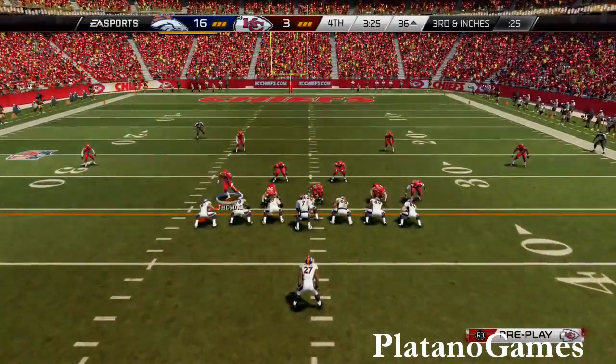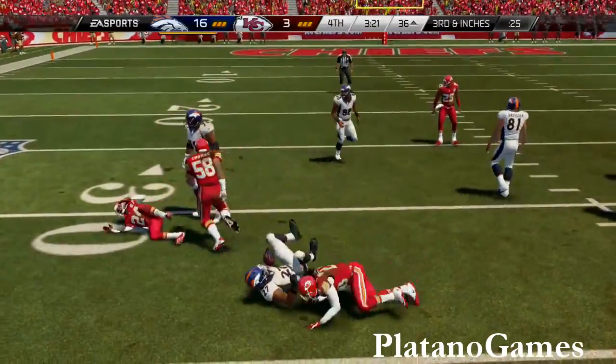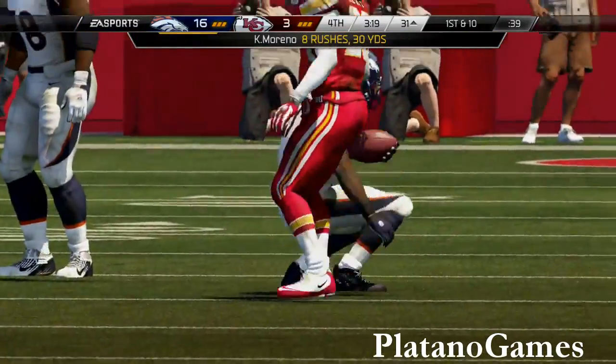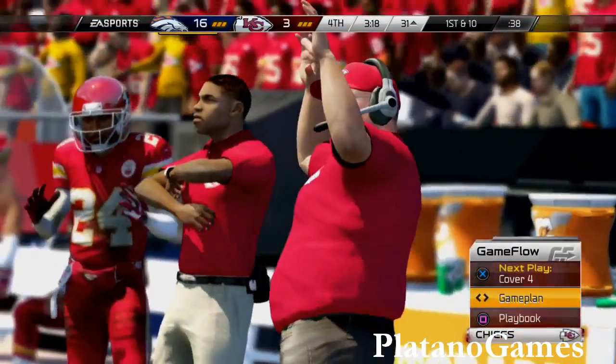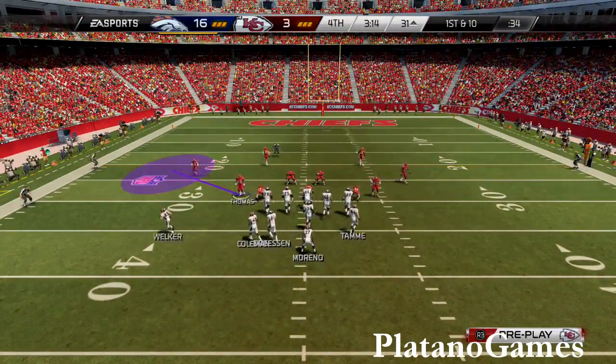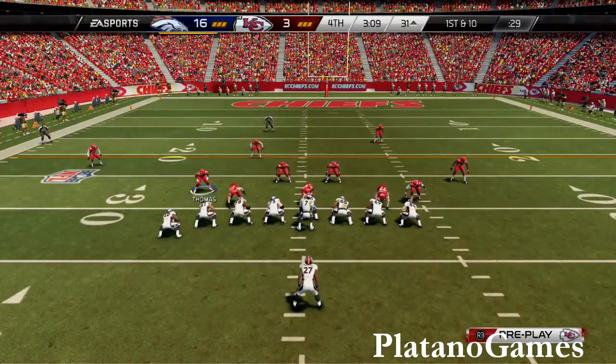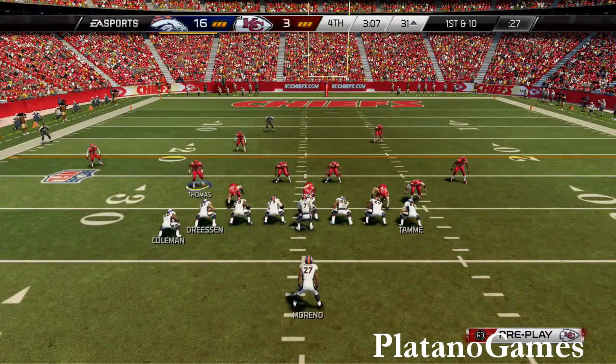Moreno lined up in the backfield. They give it to the running back. Tackle was made, but the first down is picked up. Jim, they got momentum on their side right now. They are making everything work. That was a nice play. They pick up another first down, and they got a good drive going here. Moreno's lined up directly behind the quarterback here.